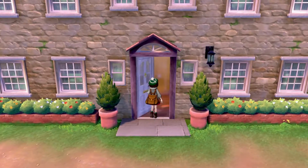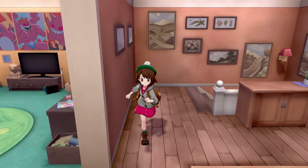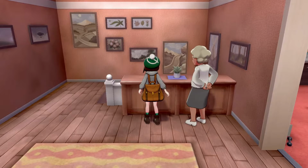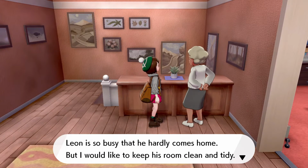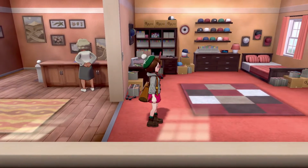Is this his room? Well, we said we were going to do that. Oh, I've not been in there before. So we're going to go investigate. Who's this? That's his grandma. Yeah, it's so busy that he hardly comes home. Aww. There you go, making his room nice and tidy.